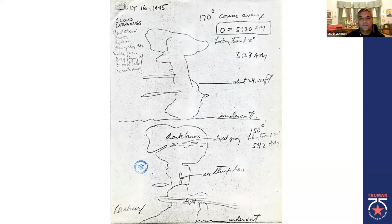You can also see the time dated there. So you can see 5:30, 5:38, and so on, then 5:42 at the bottom for the second part of the sketch. And so you can see they've done this first thing in the morning. It was really dependent upon the weather when they were going to do this test.